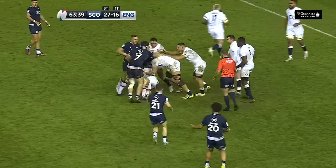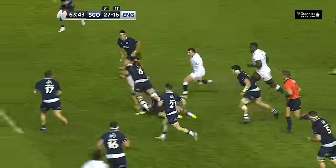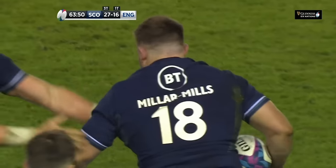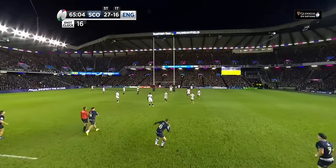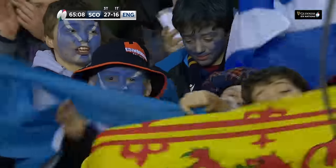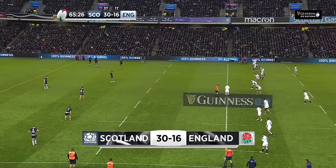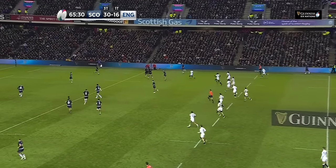England under pressure again. Change made at scrum half. George Horne onto the field. Didn't get off the bench against France. Ball laid back. Spencer. Oh! Swings the boot. It's on its way. The flags are up. Scotland up to 30. But plenty thinking it could tip the other way. But Russell 6 from 6, and Scotland looking in control.